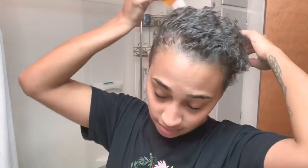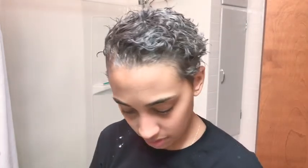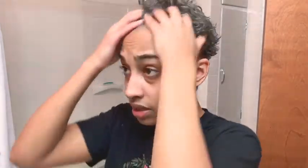I'm gonna put some of my hair stimulating oil in it. This is just because since my hair was falling out from postpartum, I just started using this stuff. Just a little bit on the scalp.